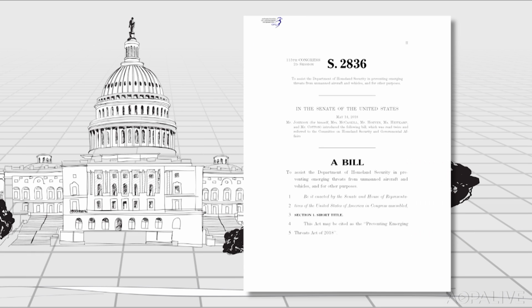The Senate Homeland Security Committee is considering the law that would also allow federal authorities to disable or shoot down a drone that might be a threat to the public or sensitive facilities. And security officials say they really need to be able to do that. This threat is significant and it's imminent.